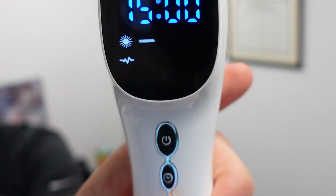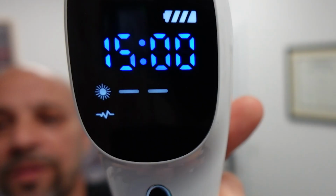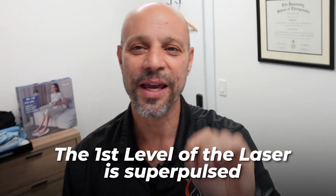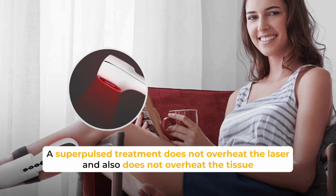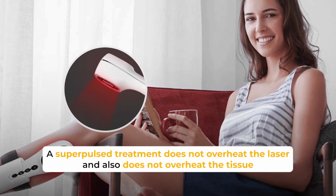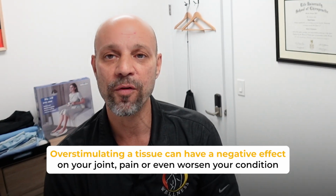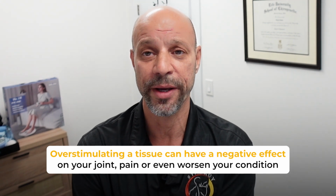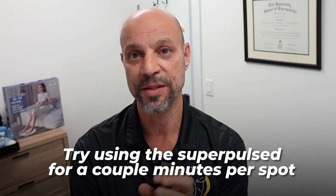So the treatment times may be longer than what I do, but what I really like about it is the first level of this laser right there, that hash mark there. And now we're on 2 and 3. But the first level is super pulsed. What I like about super pulsed is it doesn't overheat the laser, and then also you're not going to overheat the tissue. And yes, you can overstimulate the tissue, and you don't want to do that. That'll have a negative effect on your joint, your pain, whatever you're treating here. So you don't want to overstimulate. So I really like that super pulsed. I would suggest using the super pulse for a couple minutes per spot.